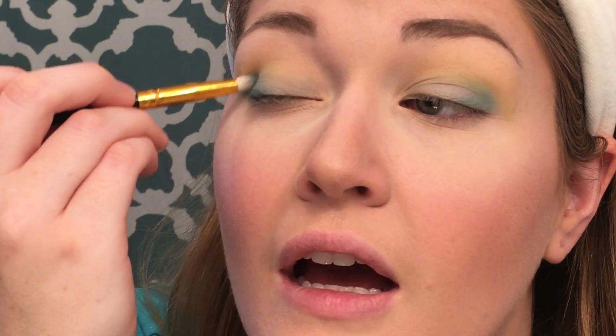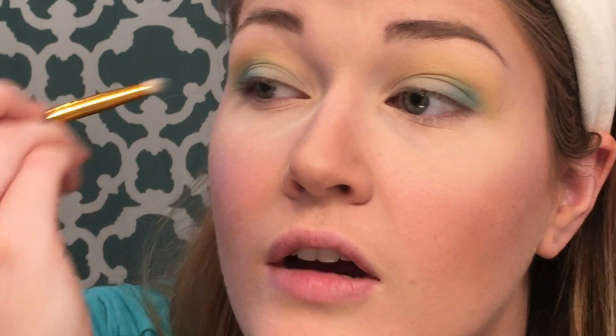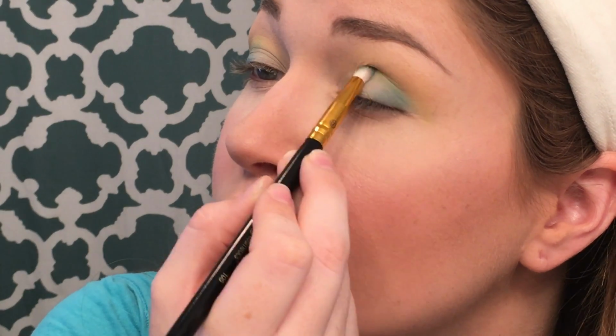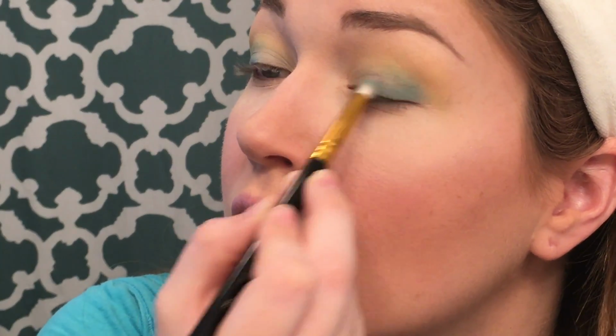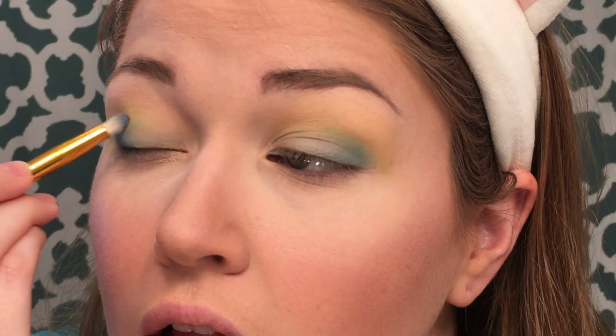I'm actually going to bring that further up in the crease because I like the way that greeny yellow color is mixing with this blue I'm putting on. I like that a lot. And add this darker blue. It really looks like a navy in the pan, and then you put it on the skin, and I find it picks up a little more purple. I'm going to add that to deepen that color.